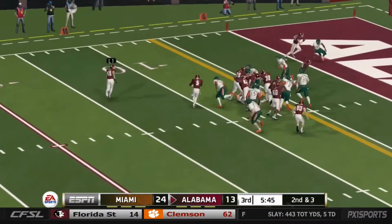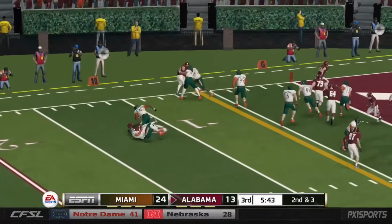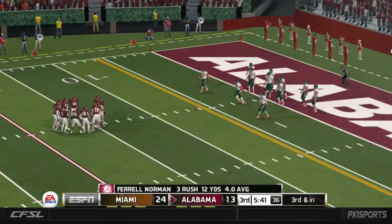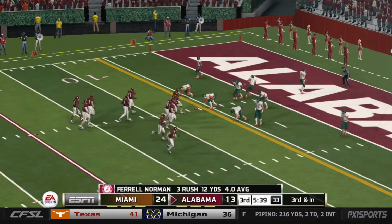2 receivers top of the screen, triple option. They pitch it to Farrell Norman. Not a great pitch, but he does pick up 2. A little late if you ask me. Allowed Miami time to get over there, but 3rd and inches.